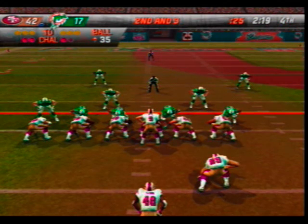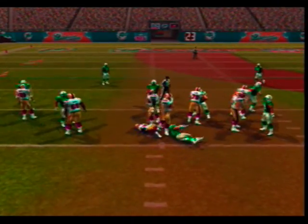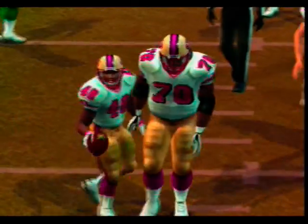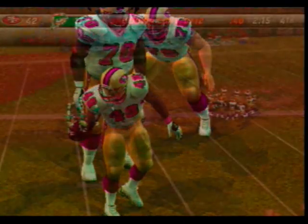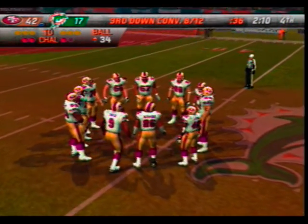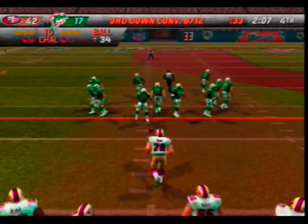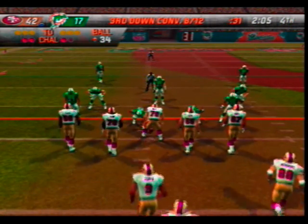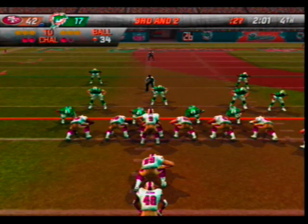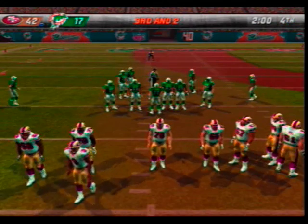The Dolphins with a four-man front. Receives the handoff. Sim comes up to make the play at the 34-yard line. Two-minute warning coming up. Ball on the 34-yard line. Nice job so far on third down for the offense, and we'll see if that continues here.